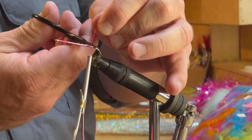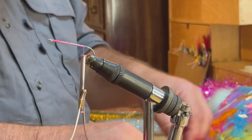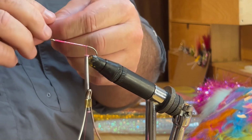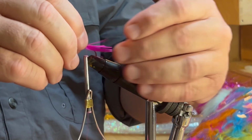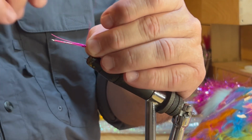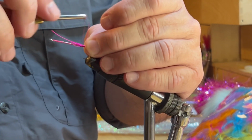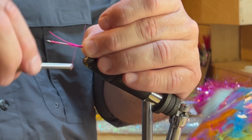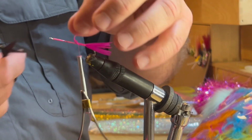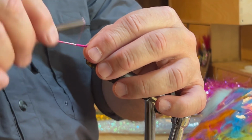We're going to come in here and trim off the tag end. And I think I'll use this one here. I'm going to take this end here and lay it down. I'm going to secure this to the hook shank. Work my thread in nice, even touching spirals, kind of work it back up to about the midpoint. Okay, I'm going to go ahead and cut the stem of the feather off. Secure that down.